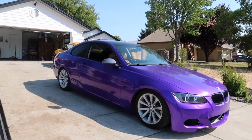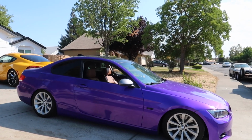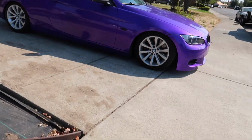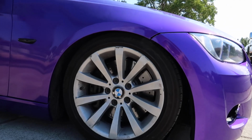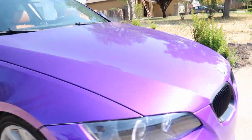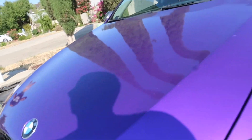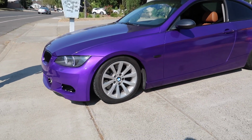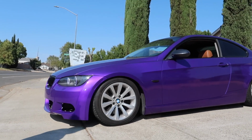It looks pretty slammed, I'm not gonna lie. Dude, that's crazy. Look at this. Wow. That is slammed in the front. These wheels are hideous on this car. They don't look bad when they're slammed like this, but in general, these wheels are like E90 wheels, not E92 wheels. Look at that right there.